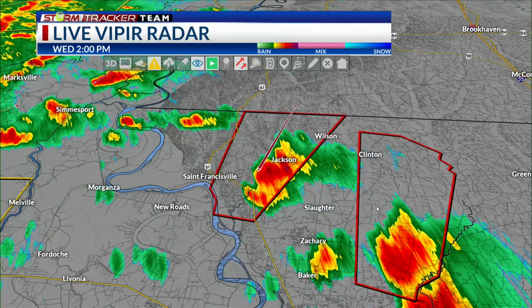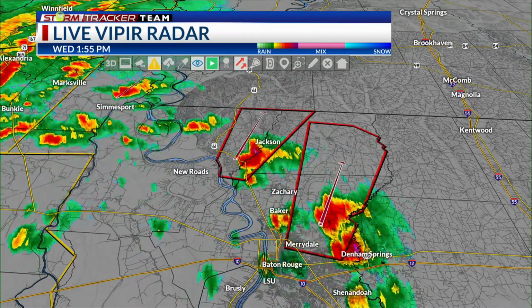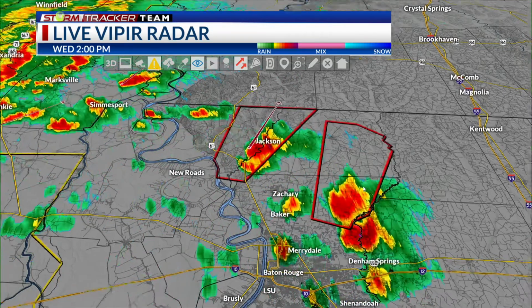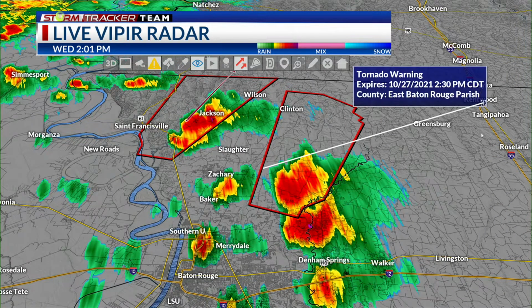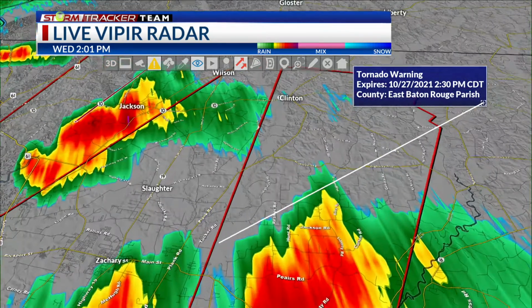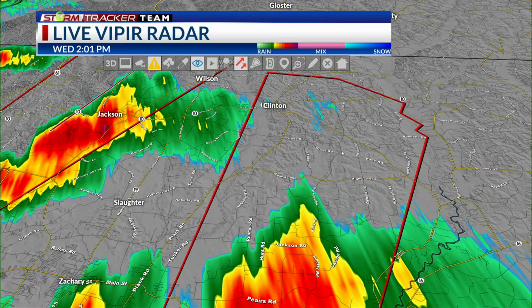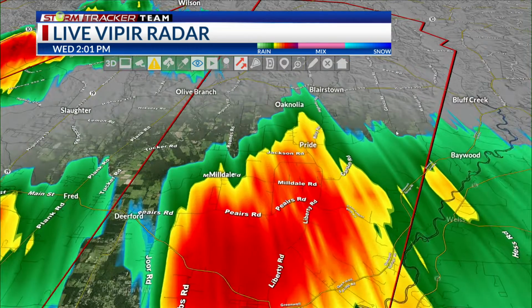The National Weather Service is saying they are going to continue this tornado warning that you see right here. I'm going to take the loop off. They are going to continue this tornado warning until 2:30 for EBR Parish, and then also for East Feliciana Parish. Greensburg and St. Helena Parish, this does not include you as of right now. It doesn't include Clinton. It also includes, I'll zoom in just so you can see, Blairstown, this Baywood.